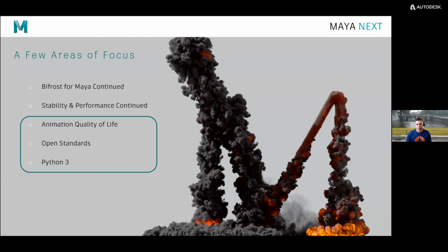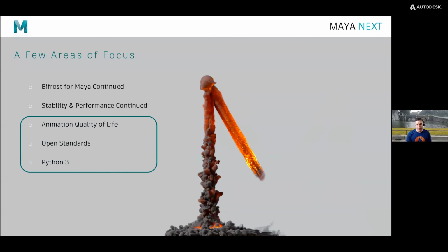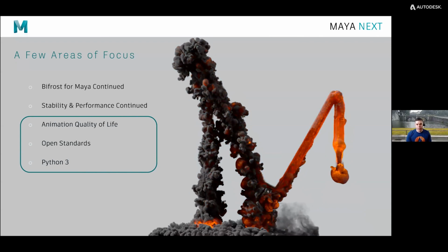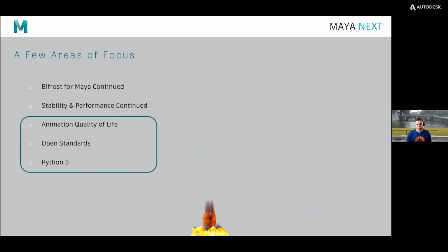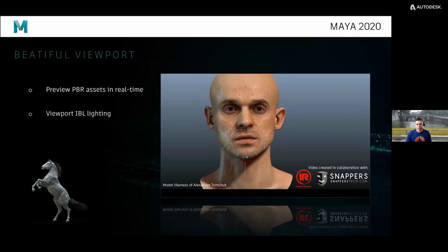There's some stuff already being posted on Area you can check out, as well as Python 3. Python 3 is a big push for us, and this year we've actually already got versions on the beta program. If you're interested in trying that out, we'd love to get your feedback as well. So quite a few good things coming, and of course I'm not going to spend all day talking about that, so let me just give you a couple of the highlights and then we'll really dive deep on the animation side.